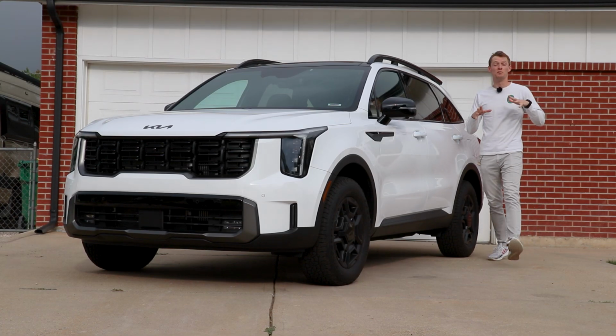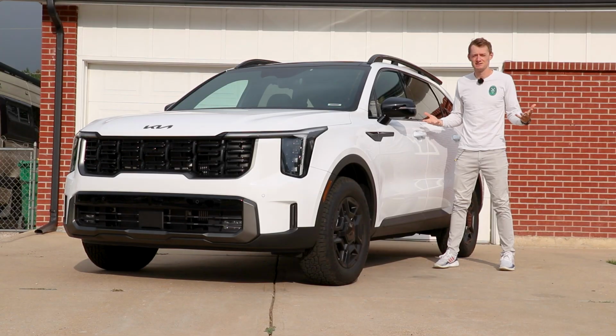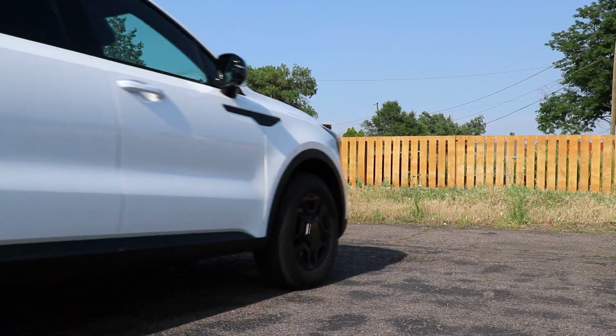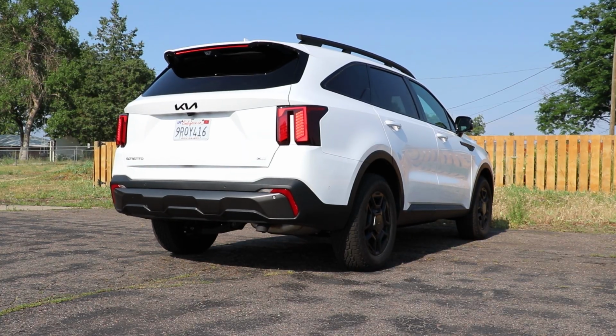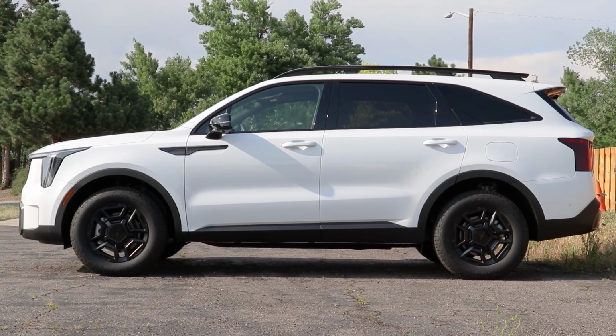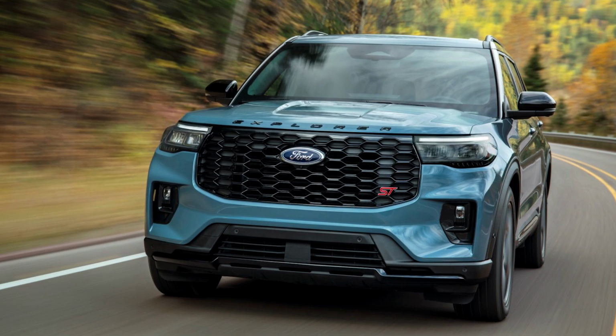Here's a wild stat: over 9 million SUVs were sold in the US last year. So what can this do to stand apart from the crowd? This is the 2025 Kia Sorento, and it competes in a very crowded 3-row SUV class of vehicles like the Honda Pilot, Toyota Highlander, and Ford Explorer, just to name a few.